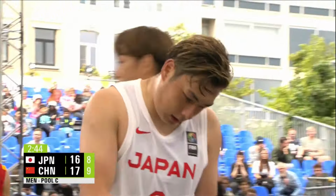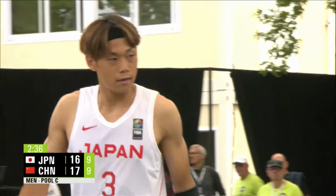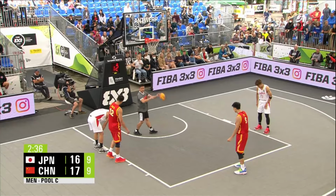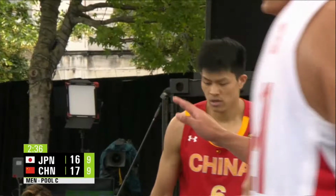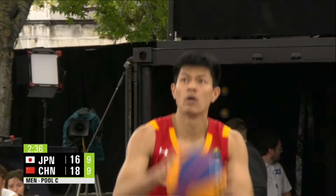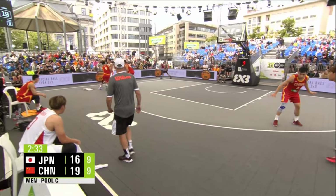Whoa. Elevates high on the 2, but missed it. Oh, and a foul called. Yeah, that one was whistled on Fujitaka. Too physical trying to track down that loose ball. Big free throws here. Henan Lee knocks it in. 3-point advantage for China.